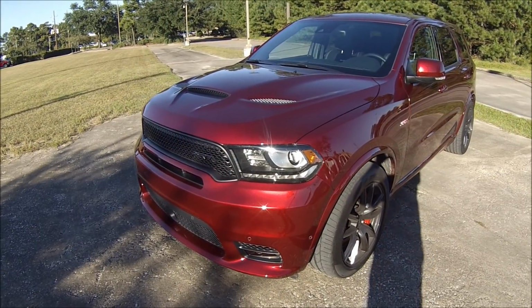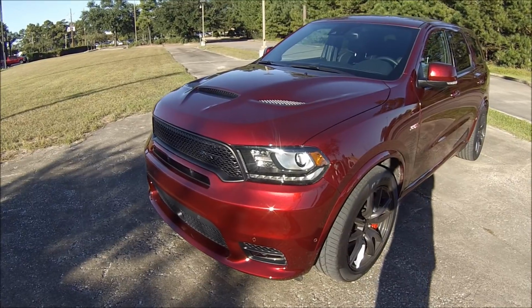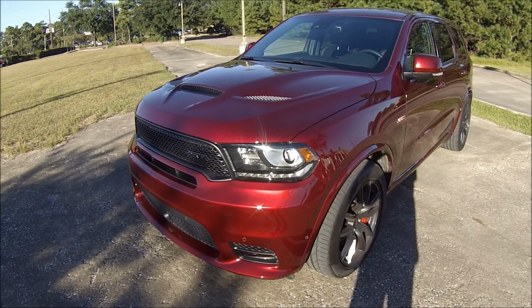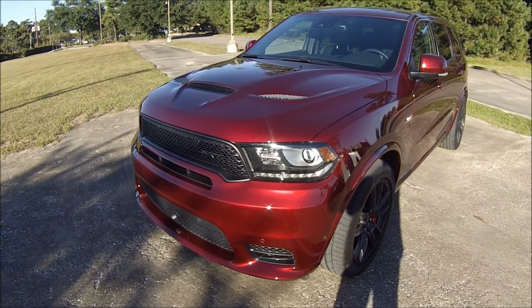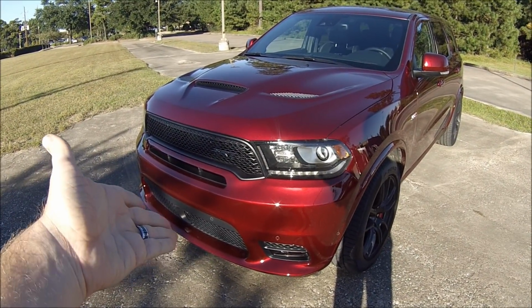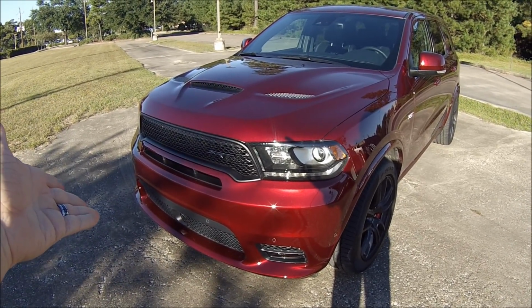Now, should one want to open their wallet and actually spend that type of cash on one of these, the Durango SRT definitely has a lot to show for itself. And I'm not just talking about the fact this thing is rather large at 201.2 inches long, and nor am I talking about the fact that the design of this thing is absolutely insane. I mean, if I saw that front end coming at me from behind, I don't care what color it's in, I would definitely move out of the driver's way.